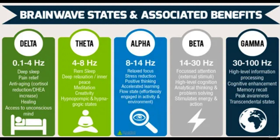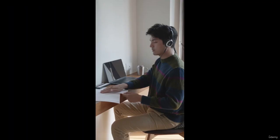Binaural beats in the beta frequencies, 14 to 30 Hz, have been linked to increased concentration and alertness, problem solving, and improved memory. Binaural beats in the gamma frequencies, 40 Hz, were found to be helpful in enhancing training and learning, according to a 2020 study.